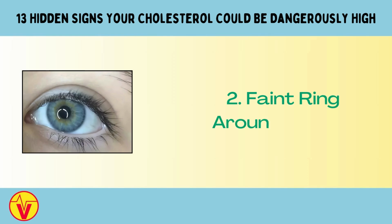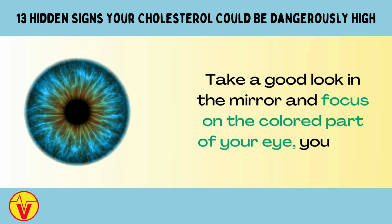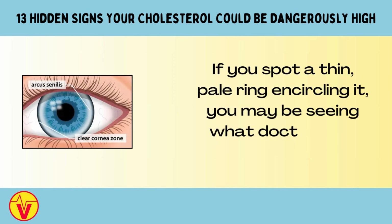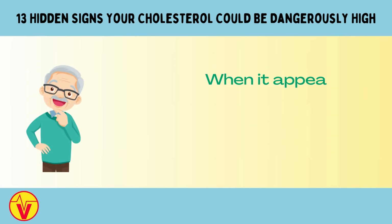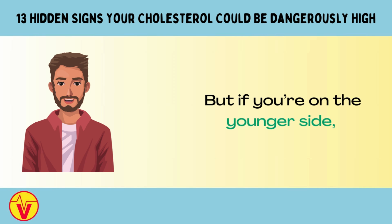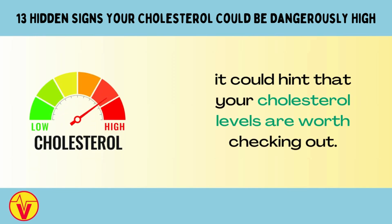2. Faint ring around the iris. Take a good look in the mirror and focus on the colored part of your eye, your iris. If you spot a thin, pale ring encircling it, you may be seeing what doctors call arcus senilis. When it appears in older adults, this ring is often just a normal sign of aging. But if you're on the younger side, it could hint that your cholesterol levels are worth checking out.